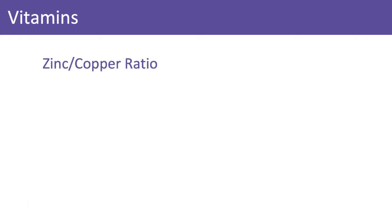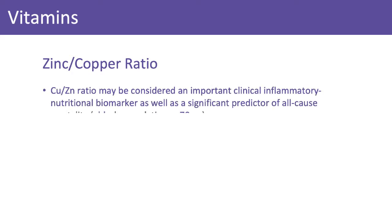Okay, next on to zinc and copper. So the relationship here is between two specific minerals, and it's important because there is some evidence around not only the individual status of these two in health, but also specifically their ratio, with the prospect of it being used as a clinical marker. The copper-zinc ratio as a clinical inflammatory nutritional biomarker has been shown to be a significant predictor of all-cause mortality in the elderly population over 70 when you have a high copper to zinc ratio.